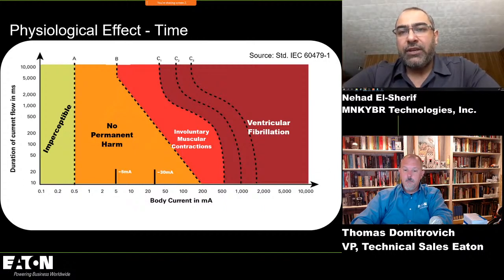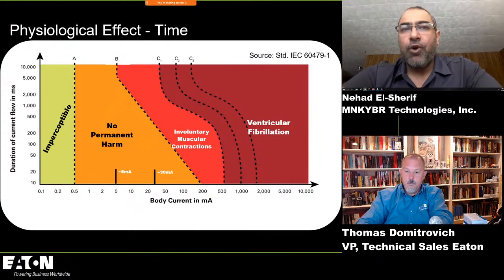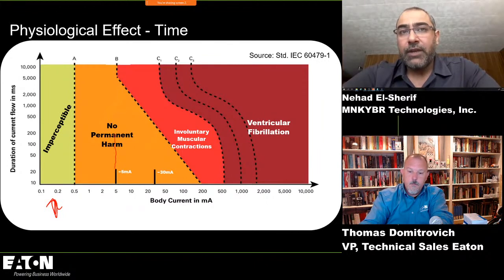The orange area is the no harm area, where there's not going to be any danger. But you notice that in region A, there's no time impact. It's just a vertical line. It doesn't matter how long 0.5 milliamp or less of current goes through you, there is no impact whatsoever on time. But when you get into the no harm region, you see there's a vertical 5 milliamp line. If you extend this line all the way vertically, it goes to line B at the top of the chart.